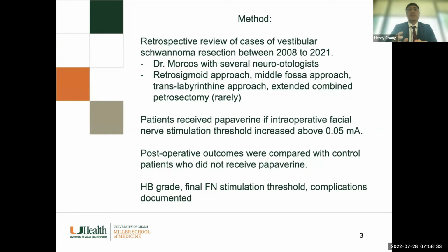Patients were under neuromonitoring, and in cases where they demonstrated changes in neuromonitoring, such that the stimulation threshold for facial nerve response rose above 0.05 milliamps, that would indicate use of papaverine. We defined the stimulation threshold as the threshold necessary to first evoke a response from the facial nerve of at least 100 microvolts. We compared those patients with patients that did not have neuromonitoring changes, thus they did not receive papaverine, and that constituted our control cohort. We took note of the House-Brackmann grading and final facial nerve stimulation after resection, and complications, should they occur, were documented as well.